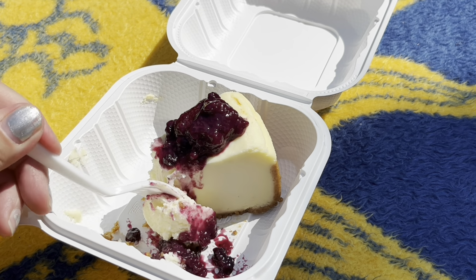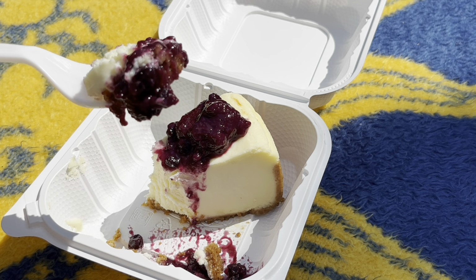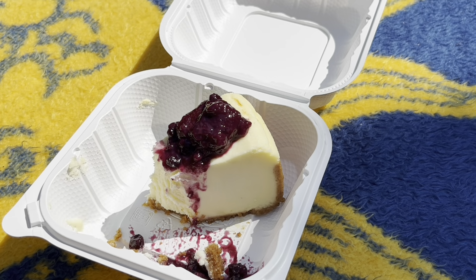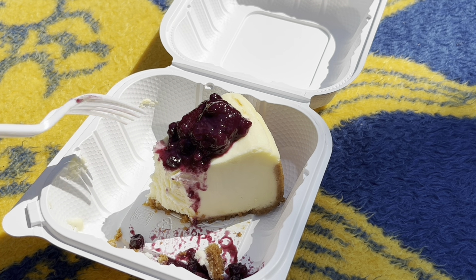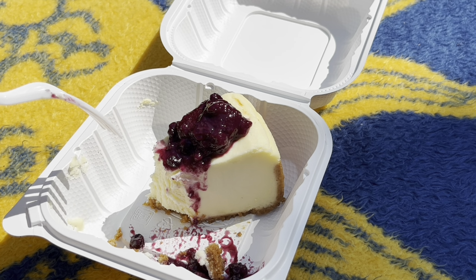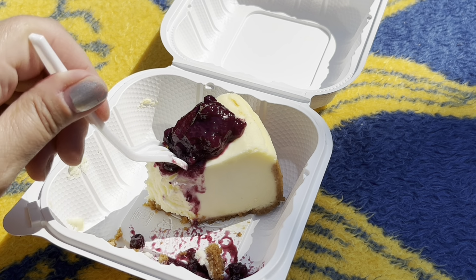It is so good. Oh my goodness. It's got nice chunks of strawberries in it and other berries. Yummy. Oh my goodness. The cheesecake is delicious. Definitely worth trying out.